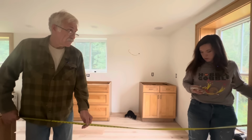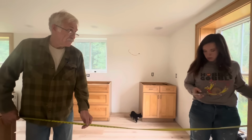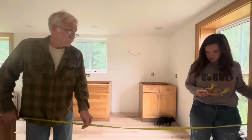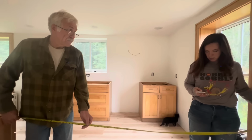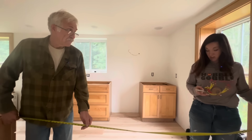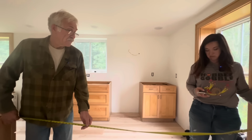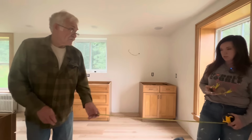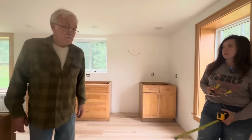84 and a half. So that'd be 60 and a half. 84.5 minus 24 is 60.5, minus 2 for the X dead space, minus 27 leaves 31.5 for the sink. And you know what the sink is? Well, the sink itself is going to be 30 inches. 30. And it says minimum 33 inch cabinet.